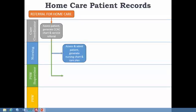Now for nursing, a nurse would then go in and assess and admit the patient, generate a nursing chart and a care plan. So that's 2 assessments there, and they're not necessarily the same type of assessment. So we had talked a little bit earlier with some people about, does the CCAC assessment go to the service provider? In some cases, yes. In some cases, no.